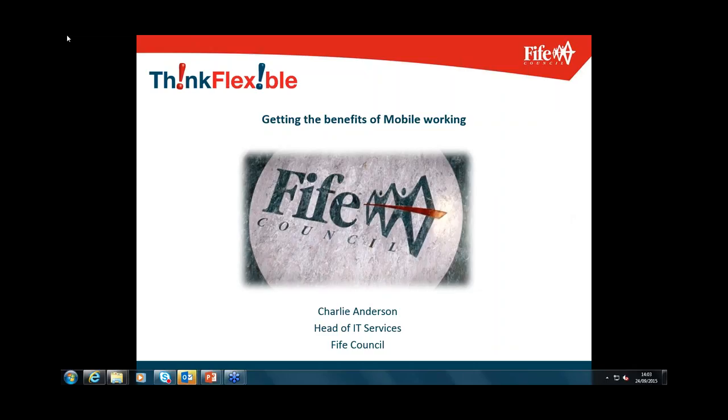Obviously, as David has explained, I'm just going to run through reasonably quickly, probably 20-25 minutes, just how we've tackled mobile and flexible working in Fife Council, and how taking that forward in the way we have, we've achieved some pretty significant benefits out of the back end of it.